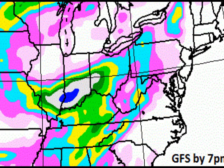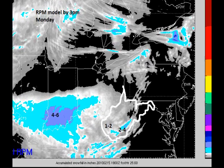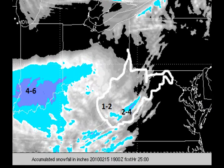This is what we call the RPM model. We use this one in-house. This would be by 3 o'clock Monday. And you can see 1 to 2 inches, Charleston, Huntington, maybe a little higher, 2, maybe 3, in southeast Ohio, 2 to 4 in the high country. This one does take into account a good bit of your terrain. I like that. That's only through 3 o'clock on Monday. I think we could tack a few more inches on top of that. That's a real good look. So that gives you a sense of the afternoon drive, bringing the kids home from school.